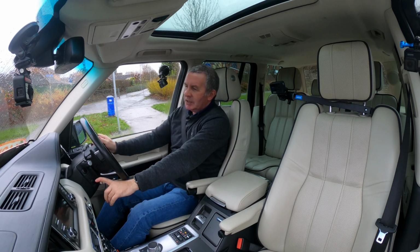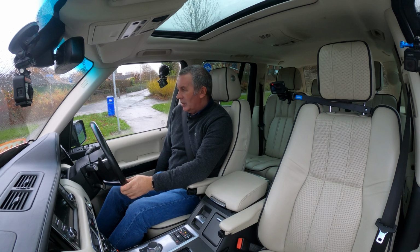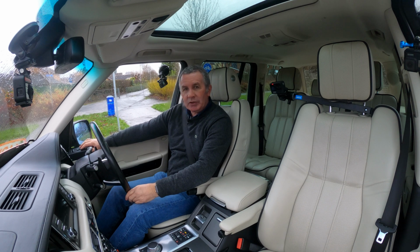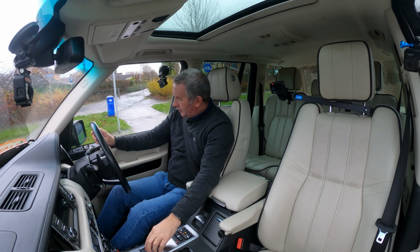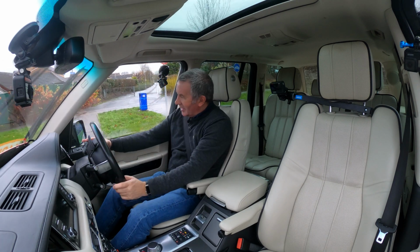We'll get that steering wheel down a bit. Will the seat go down anymore? No, that's it. Also power folding door mirrors there. I'll put the fan back on because the windows are misting up. The steering wheel's nice and toasty. The seats are nice and toasty.